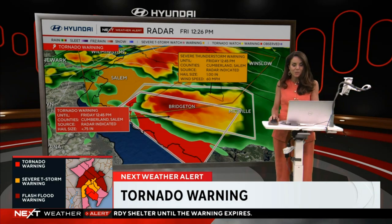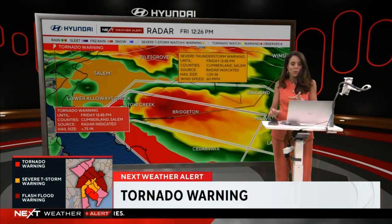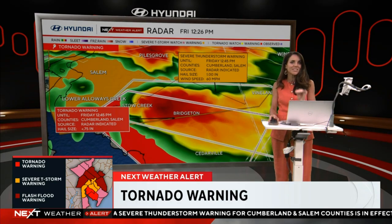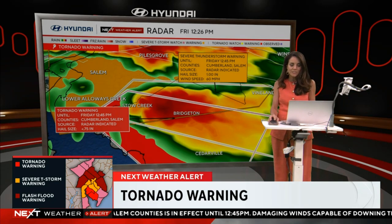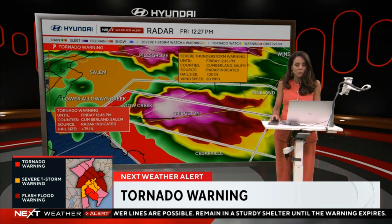Again, very, very heavy rainfall could be kind of hiding a tornado, a rain-wrapped tornado with this potential system moving through. A radar indicated tornado over portions of southern Salem and western Cumberland counties. So again, right now over Bridgeton, so it's moving to the south and east. Let's go ahead and track this cell and we'll tell you where it is headed next. As we look at the tracking here, I'm going to pull it up for you. Moving southeast at 30 miles per hour, so change this to 30 and we will time this out.